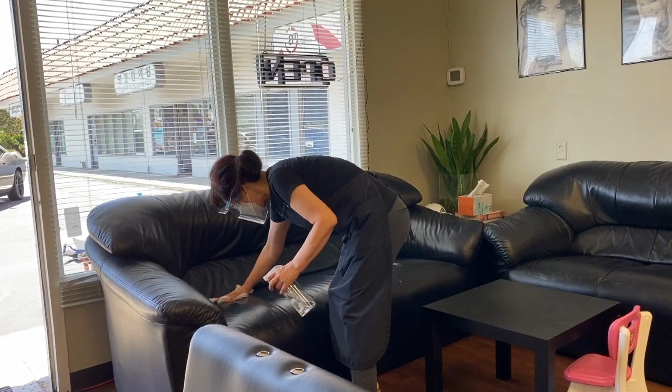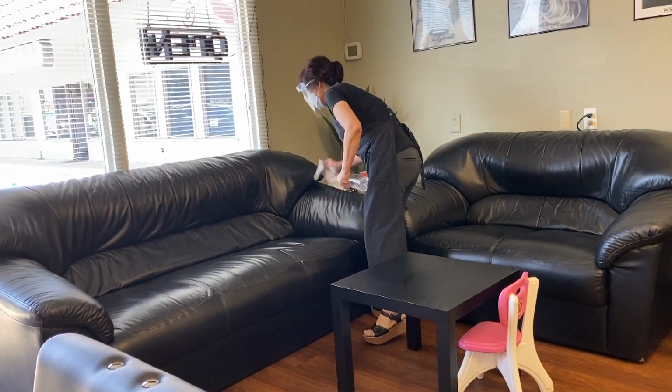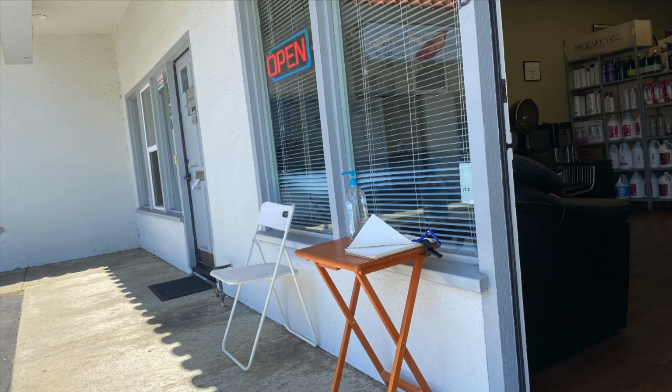This waiting area used to be filled with things to read, but now they're all gone. No coffee. No water. Regardless of any discomforts, Jinhee says she's thankful to be able to work during this time.